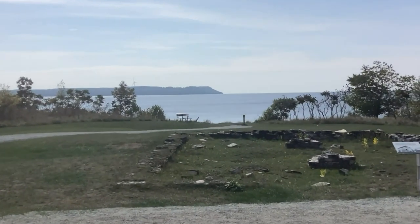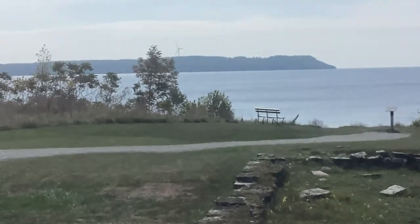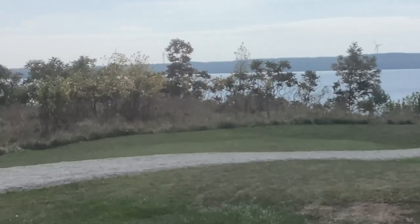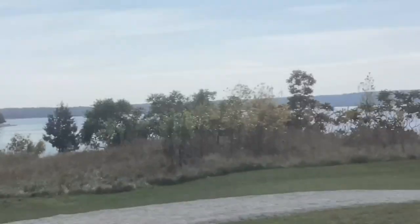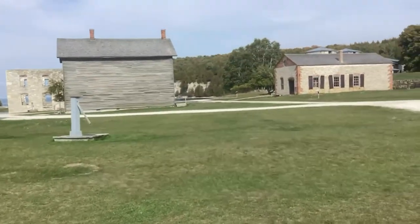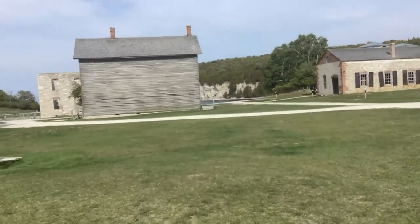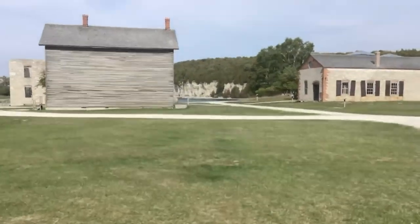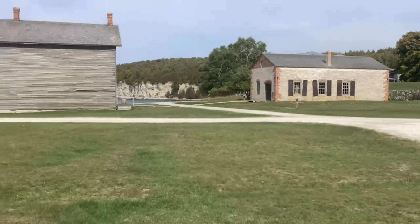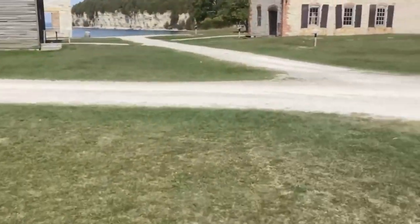This is the northern coast of Lake Michigan. You can see over in the distance some wind turbines. Y'all know I love those. We got an old town site here. There's also some cliffs, like down that way past that building. And all of a sudden it got windy out here too. But yeah, very nice park.